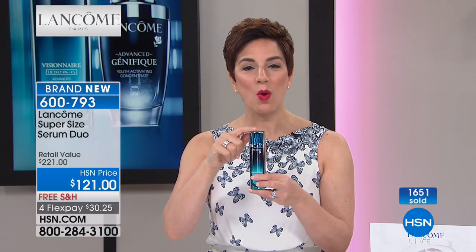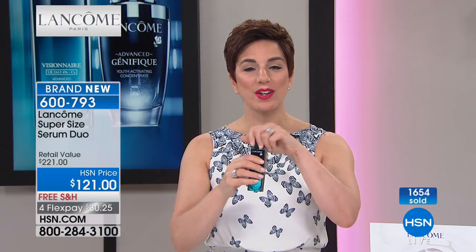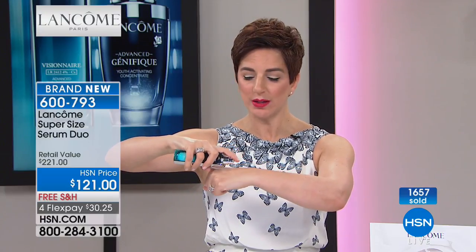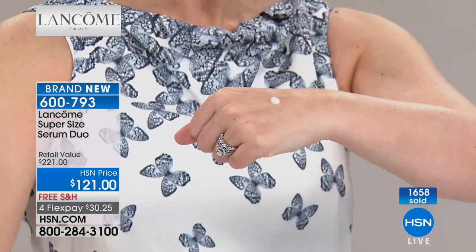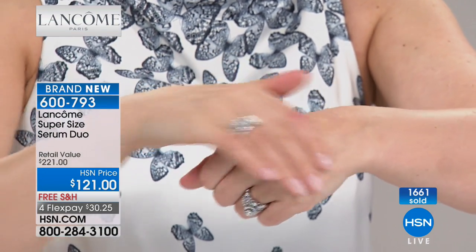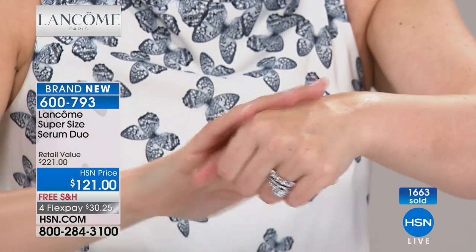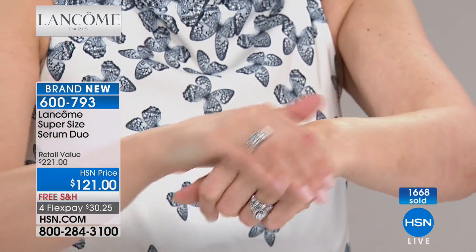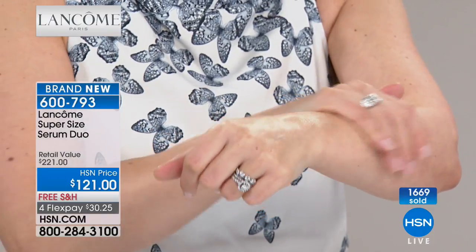This is our 3-in-1 texture perfector, and it works on wrinkles, pores, and texture. It goes right on top of your Genifique. If you're somebody who loves to layer, put your Genifique on first, put your Visionaire on second. You'll see it's a little bit of a different texture, and that blends right in seamlessly over your Genifique. If you're a little more of a, you know, I don't want to work so hard kind of girl, put your Genifique on in the morning and your Visionaire on at night. That's okay, too. Love that.